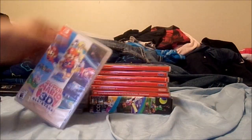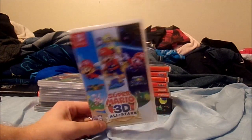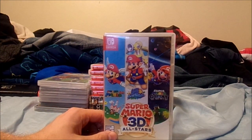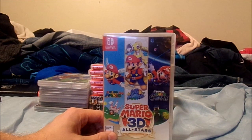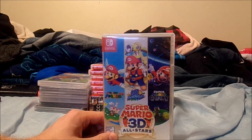Next up is one of the first games I picked up for the Switch, and that is Super Mario 3D All Stars. This game is expensive as hell. This physical is really expensive. This is the Super Mario 3D All Stars with updated 3D graphics. You got Super Mario 64, Super Mario Sunshine, and Super Mario Galaxy.